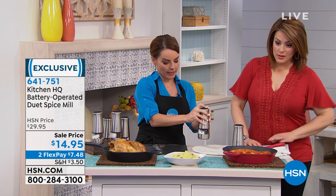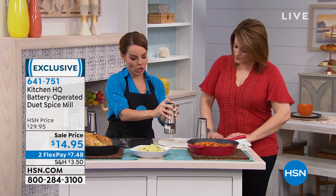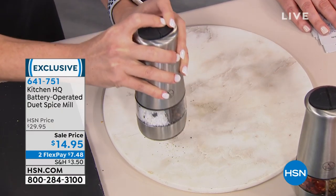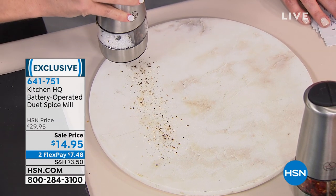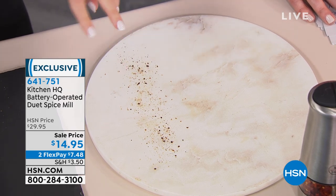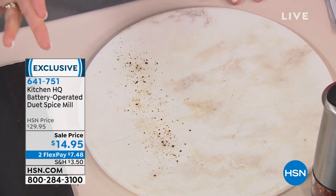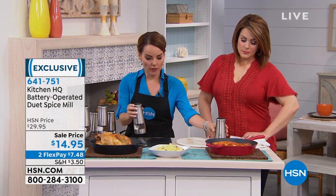So when I'm pressing, it's gonna grind it fresh. So you're not getting those kinds that you've purchased where it's already been ground, and it really loses a lot of its flavor, and that really affects your food. Salt and pepper are the two most important things in cooking, and any chef will tell you they are basic components of most recipes. So being able to start there is important.